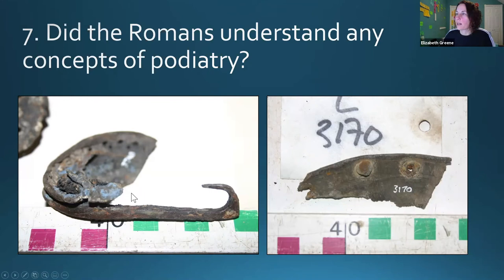So my answer is that yes, the Romans actually did have a sense of podiatry. Now, to what extent, I can't say. I've gone through the medical texts in both the Greek and Roman worlds, and they don't say too much, except that they did understand that if you were having foot problems, you were really going to struggle. So they did understand that foot health was important, but it's the actual archaeology.